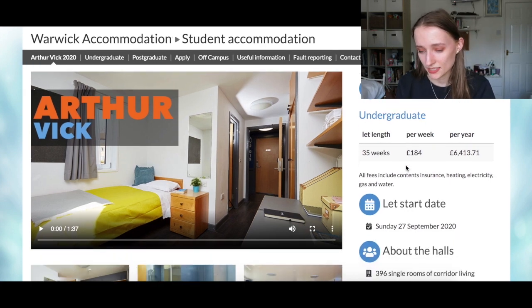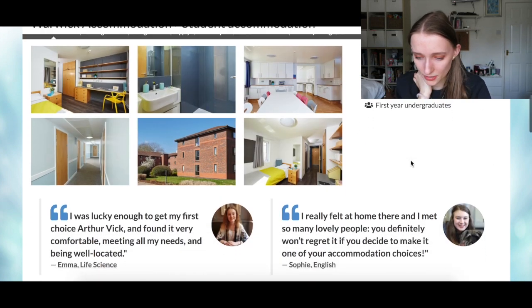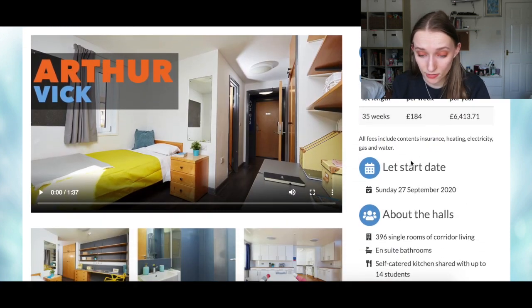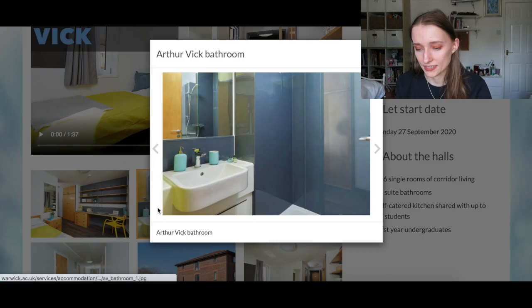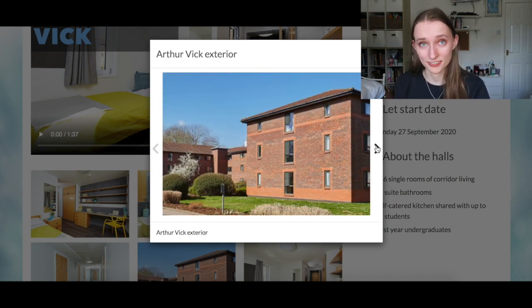This one came to 6,413. It was the closest sort of price I could find to 7,000. And for that you get an ensuite, a single bed. It's refurbished. I've been inside Arthur Vic and it is quite nice. I'd say the pictures are fairly true to what it looks like.